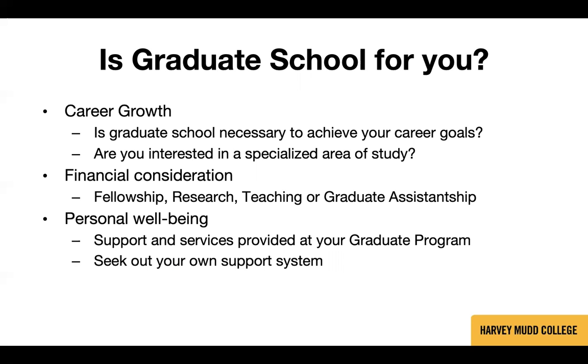And last but not least, this has become even more relevant in a pandemic, is your personal well-being. Graduate school is very different from undergrad. One of the things that is most different is you are now a professional. You are a training professional, but you are doing your independent research under the guidance of a professor, or the term they typically use is a PI, which is a principal investigator, but you are on your own, and the level of support oftentimes is not as robust or as accessible to you as at the undergrad level.